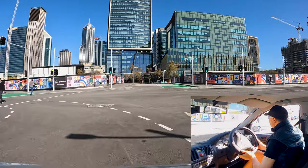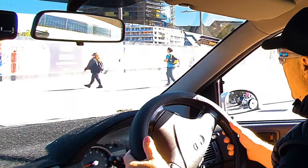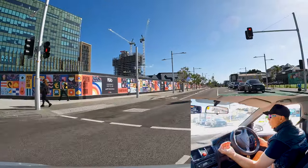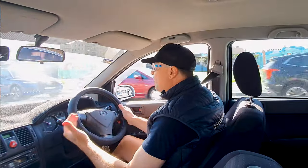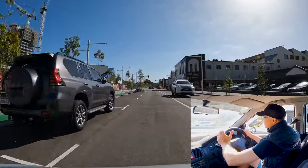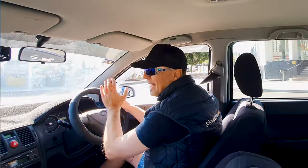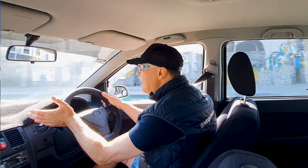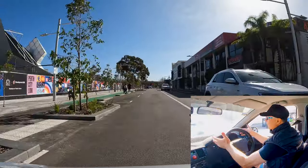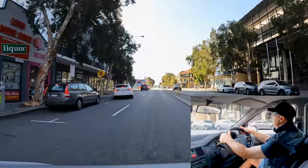But now I have to give way to pedestrians. I had a question recently about this one. I have to give way to pedestrians even when I'm turning at the lights where there's no green arrow. Somebody got failed here at West Perth. They complained that the traffic lights should have priority over the pedestrians, but that's not how it works. They had a green light as well. Don't cut into the opposite direction lanes before the pedestrian has cleared the way in front of you.